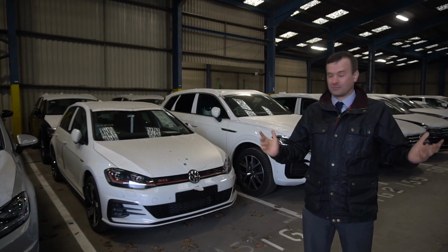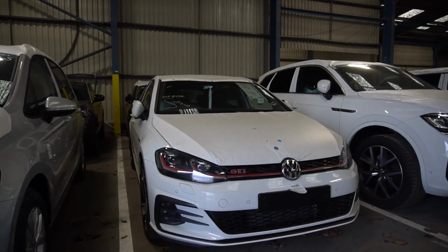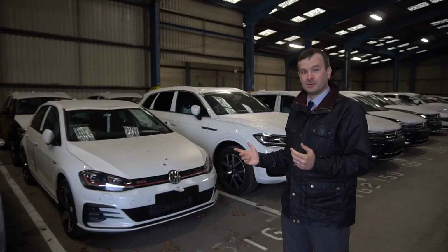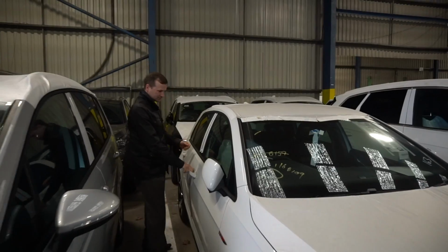Let's get into it. Not a bad way to start the video. A little GTI. I think it's going to be the performance model, so it's slightly more power to it. Ibis white, free colour. Not a bad start, I don't think. Let's have a little look round.